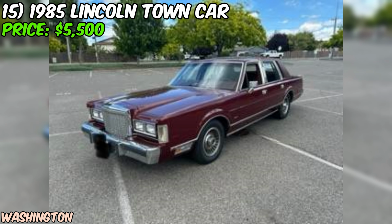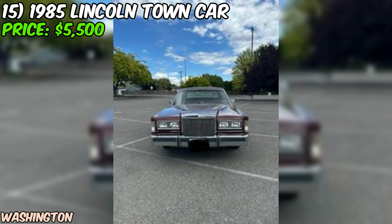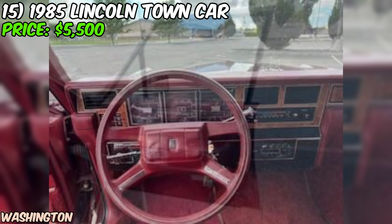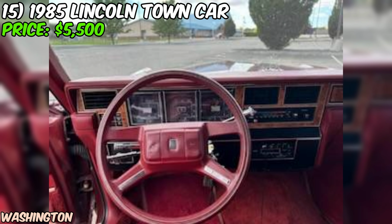15, we've got a real treat for you, a 1985 Lincoln Town Car that's in absolutely excellent condition. This beauty is currently up for grabs on Craigslist for just $5 to $15, and let me tell you, it's worth every penny. First off, can we just take a moment to appreciate the fact that everything in this car is original? That's right, from the engine to the interior, this Town Car is a true time capsule.